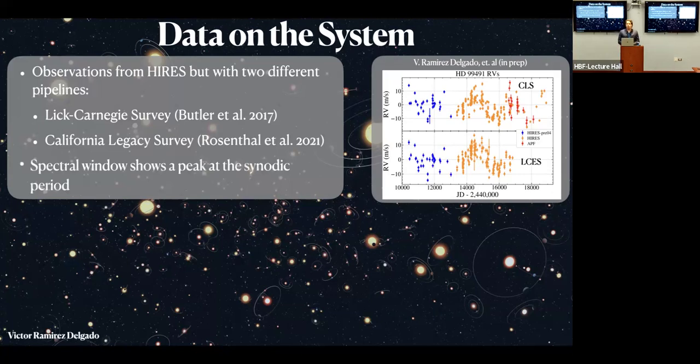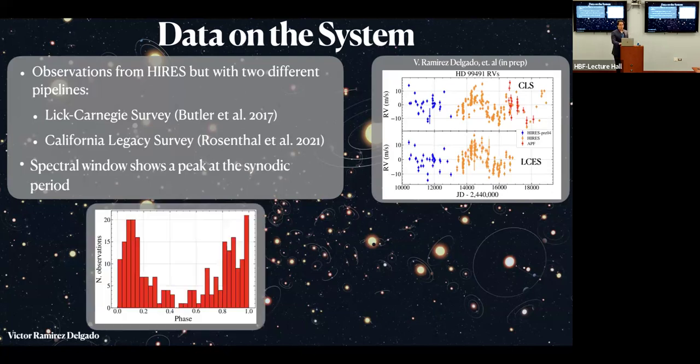Another important thing to take into account from these observations is that there is a spectral window artifact that is caused by the synodic period of the moon. What I mean by this is that most of the observations that were taken with Keck, with HIRES, were taken during bright time. Because you don't need as dark a sky to do radial velocities, especially for these stars that are fairly close to us, so they're very bright in the night sky, you can have observations mostly taken during bright time, where bright time means that it's during full moon.